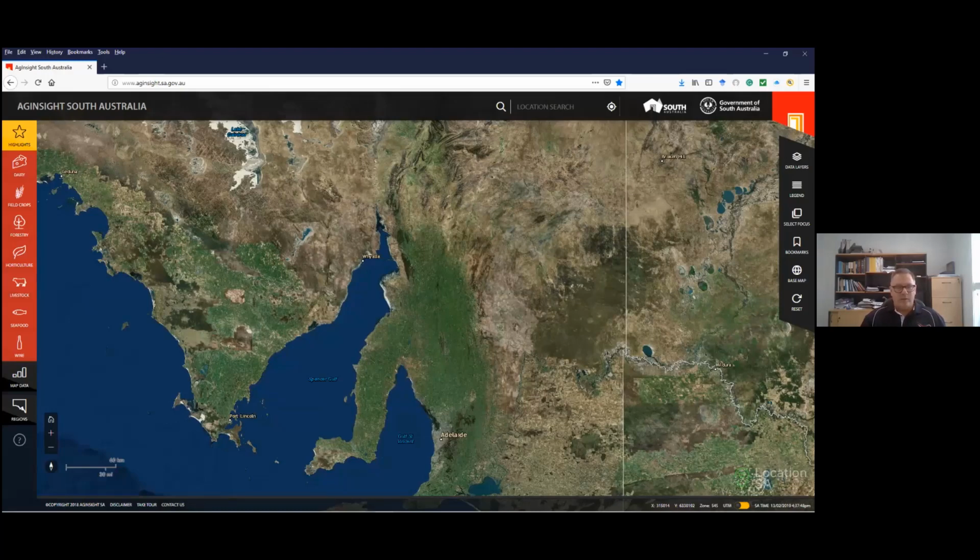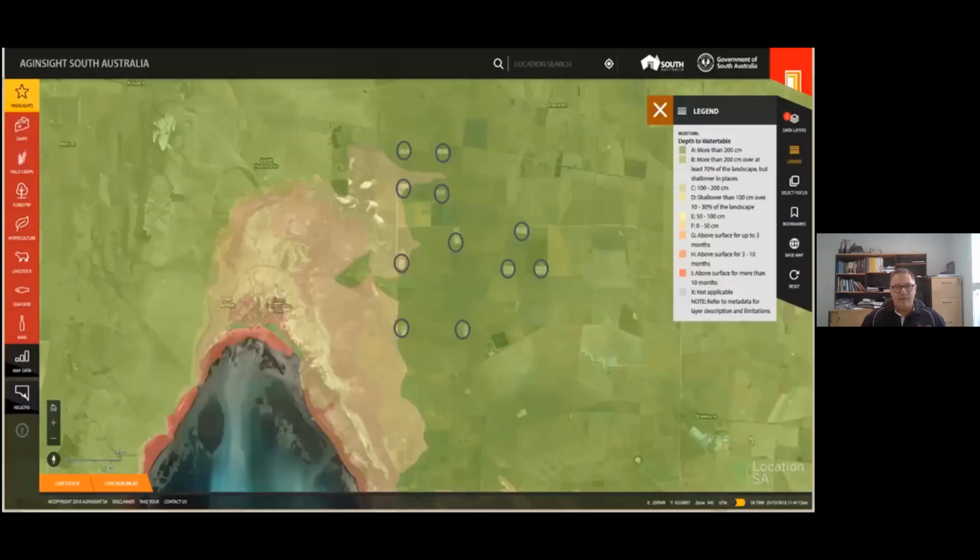What we can do then is do an overlay. So I've done an overlay here of that local area. You can see each of the farms circled. And that overlay is, you can see on the legend there, depth to the water table. So the darker green area, I'm not sure, and this is difficulty with these GIS maps. The darker green area, I'm not sure if that's A or B, based on the colour there. More than 200 centimetres to the water table, or more than 200 centimetres over at least 70% of the landscape, but shallower in places. I'm not sure.